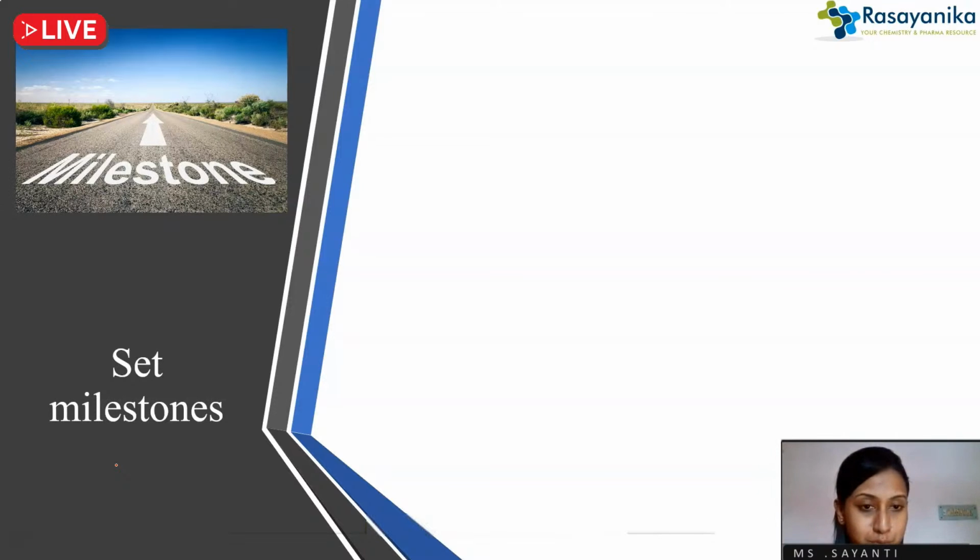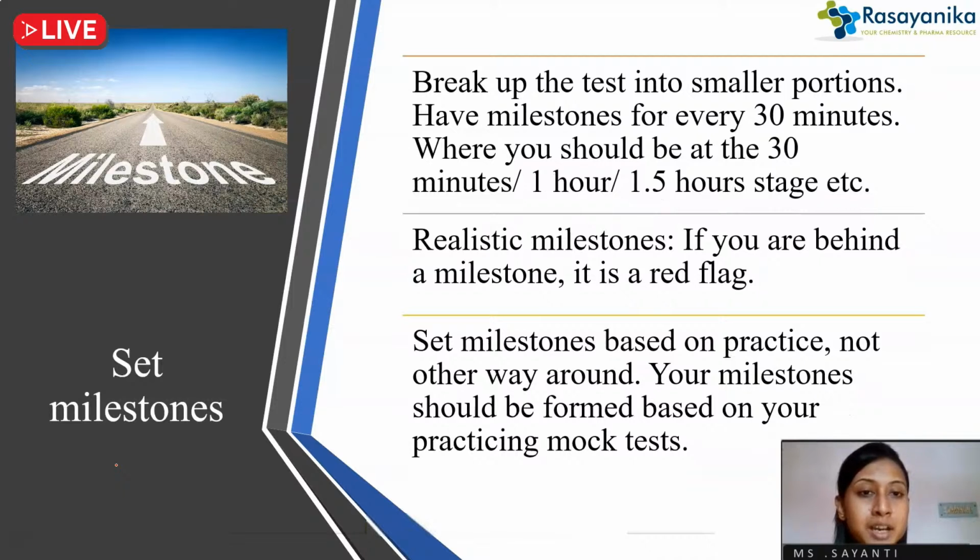Now, set milestones. What do I mean by milestones? Break up the test into smaller portions and set milestones for every 30 minutes, like the first 30 minutes, then the next 30 minutes up to 1 hour, then 1.5 hours and so on. Have milestones for every 30 minutes to see where you are lying. Now these should be realistic milestones. At the end of 30 minutes, if you find that you are lagging behind, then this is definitely a red flag. This is an indication that you must speed up. This milestone will be based upon your practice. Your milestones should be formed based on practicing more and more mock tests.